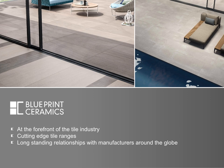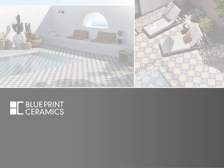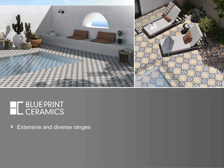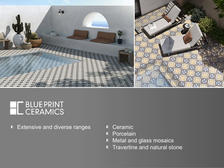Blueprint have an extensive project portfolio, where we have worked with many architects, property developers, contractors and interior designers. Our ranges are extensive and diverse. This allows us to satisfy any project requirement. The vast array of tiles that we supply include ceramic and porcelain tiles, metal and glass mosaics, travertine and natural stone. The designs range from traditional to contemporary, including some unique standout collections. Some of our clients include River Island, Hilton Hotels and Primark.